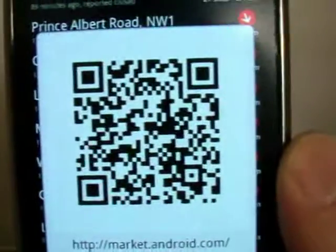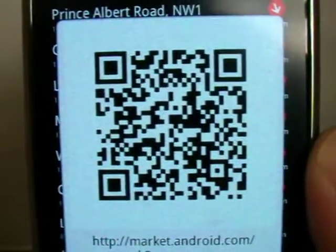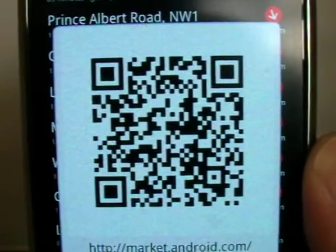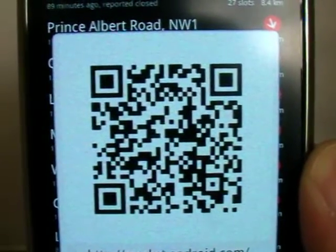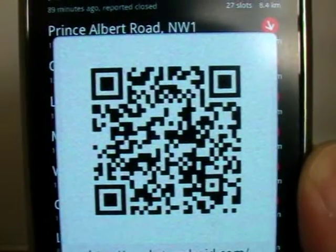So this is the one I would recommend, the one that's a widget. I just like that you're able to report how many bikes are available, how many slots are available. That to me seems to be the best use.